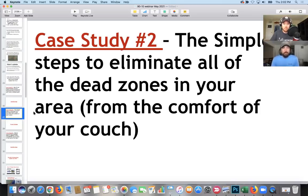And keep asking questions too. We'll probably just keep going through this, by the way, and then answer these either when we get off or towards the very end. So case study number two, if you guys are ready: the simple steps to eliminate all the deads in your area from the comfort of your couch.